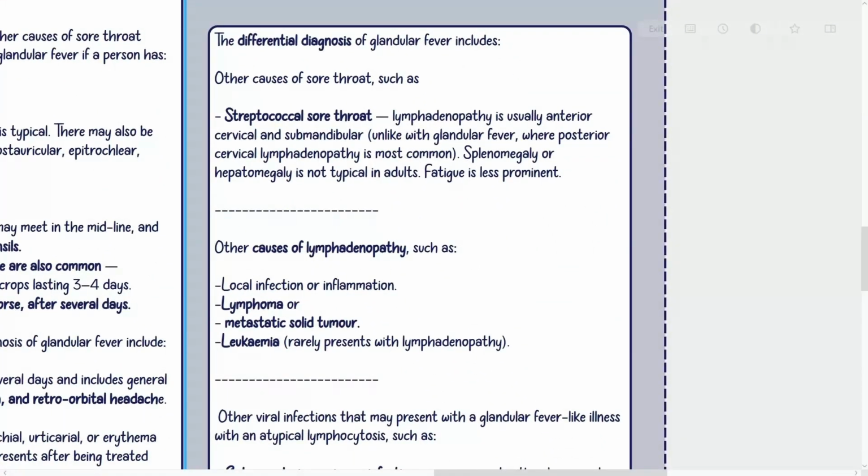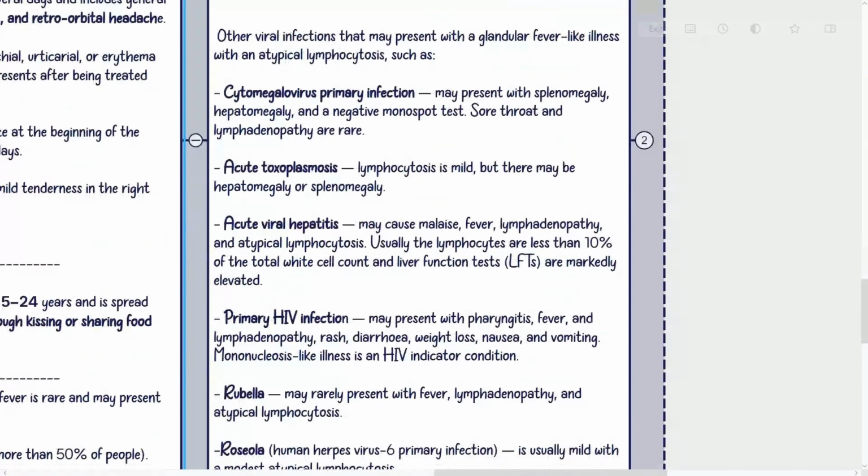The differential diagnosis of glandular fever includes other causes of sore throat, such as streptococcal sore throat. Lymphadenopathy is usually anterior cervical and submandibular, unlike with glandular fever, where posterior cervical lymphadenopathy is most common. Splenomegaly or hepatomegaly is not typical in adults. Fatigue is less prominent. Other causes of lymphadenopathy, such as local infection or inflammation, lymphoma, or metastatic solid tumor. Leukemia rarely presents with lymphadenopathy.